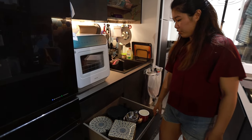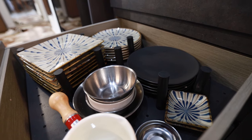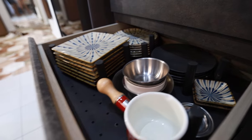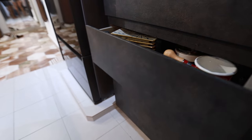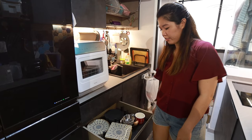So it might not look like much, but it actually helps with the clanging of the plates lah. So our other drawer, right, we don't have it and it clangs around quite a bit, but this helps us in reducing the noise as well as the plates are constantly moving around.